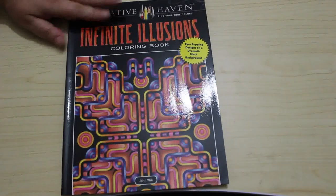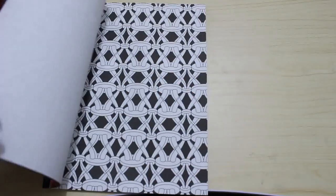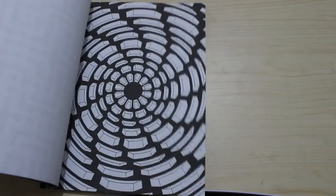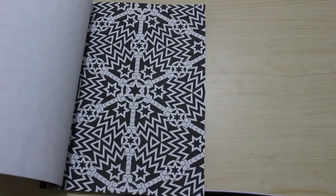Then I got Creative Haven Infinite Illusions. I got this to take on holiday, never did anything in it, but I still like it, so I will colour in it at some point. I just think it's mad. That one I love. Reminds me of computer games of the 1980s, to be fair. So that's that one.